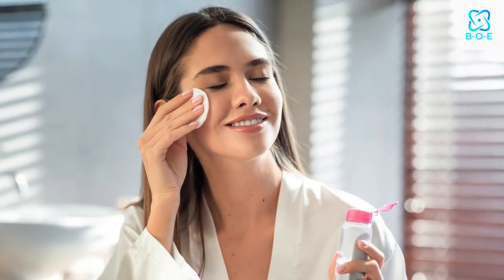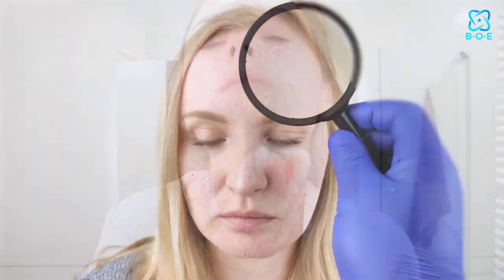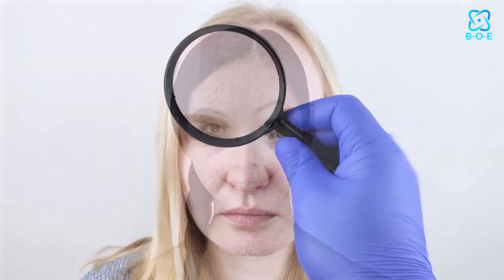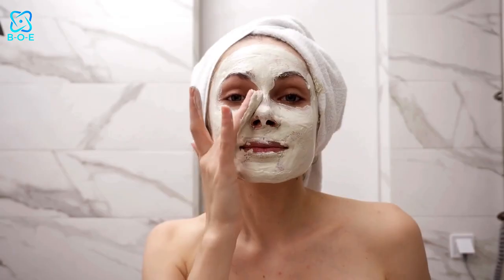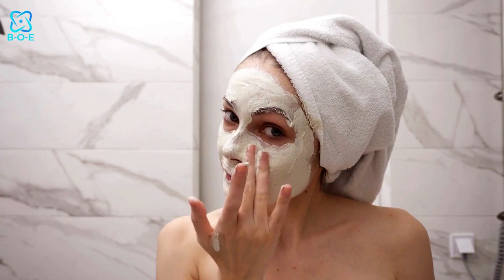4. Gentle cleansing. Proper cleansing is essential for removing dirt, oil, and impurities from your skin. However, harsh cleansers can strip your skin of its natural oils, leading to dryness and irritation. Opt for a gentle cleanser that suits your skin type and use it twice daily to keep your skin clean and fresh.